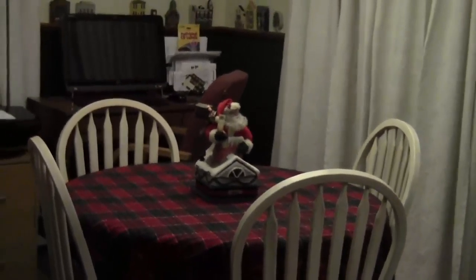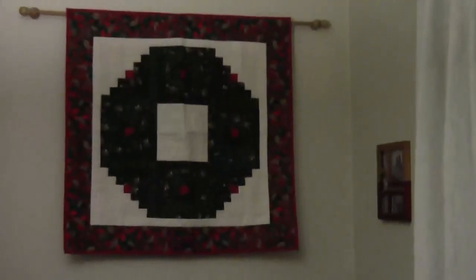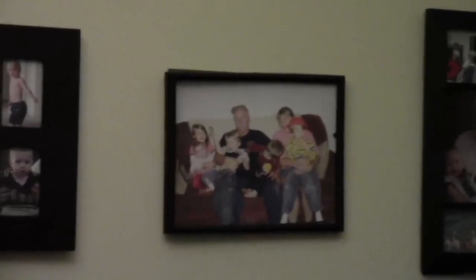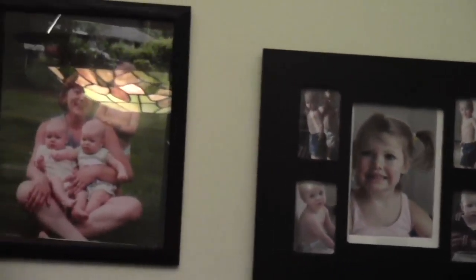Now, out here in the dining room, we have a pretty Christmas tablecloth with Santa on it. And then we have a wall hanging that was given to me by a friend many years ago, and I switch that around every year. And of course you guys all remember the pictures on the wall. I know you all look for them every year.